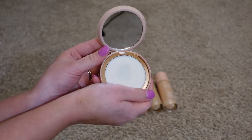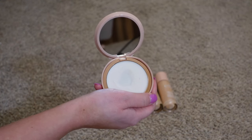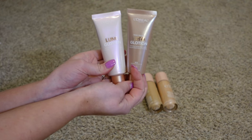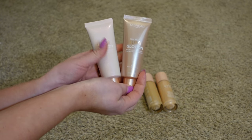I'm gonna get rid of this because the e.l.f. Poreless Putty Primer is better. And we got some more glowy primers. First, we've got the L'Oreal Lumi Glotion. Love this. Definitely keeping it. Really not much to say.